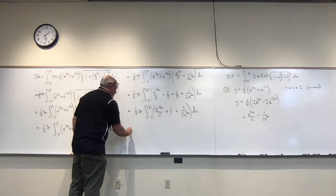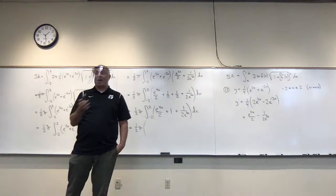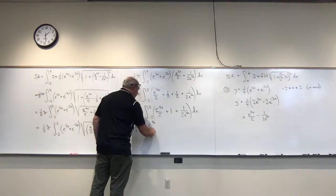Okay, so we get 1/2 pi. Antiderivative of e to the 4x over 2. Remember, when I take the antiderivative of e to the something, I divide by the thing. So it's still going to be e to the 4x, but I divide by the 4, which gives me 8 on the bottom. So I get e to the 4x over 8. Antiderivative of 1 is x.